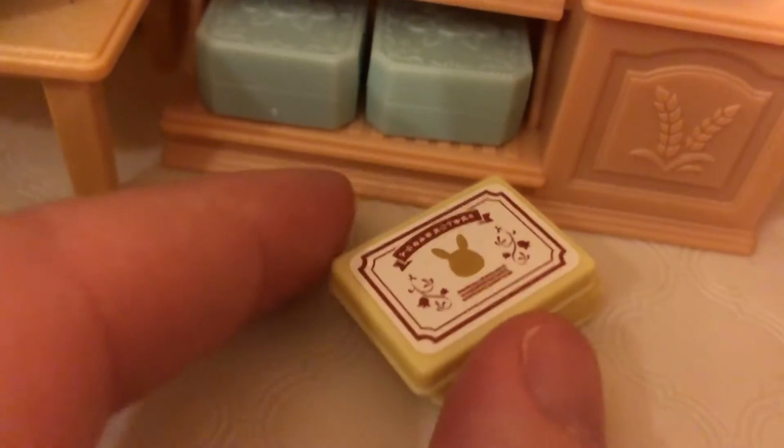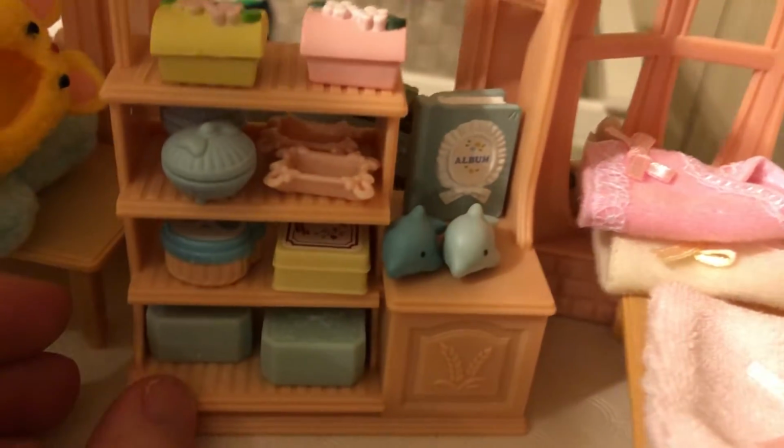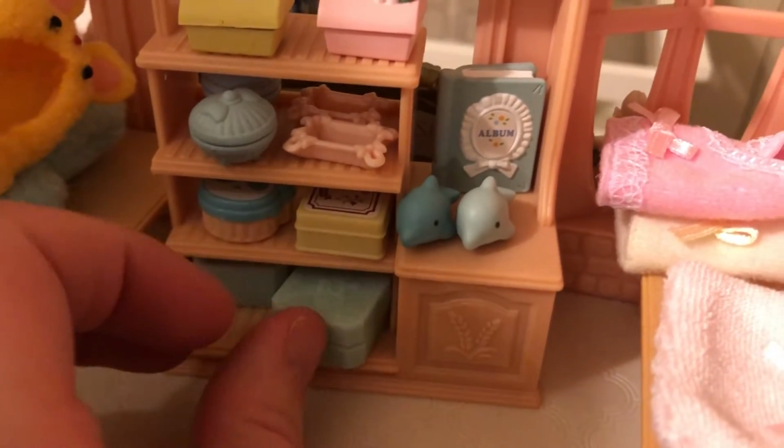This one is from Traveling Bunny, and it's like stroopwafel in the shape of a bunny. Very cute. My big fat hands are really awkward with these little tiny things. Little panda cookies from the Panda Girl bike set. That's not focusing very well. Sorry about that. And then there at the bottom, those are from the floral shop, the flower shop, little flower gifts. These beautiful little gift boxes. And just some cute, comfy things, little swaddlers, little gifts to buy the newborns.